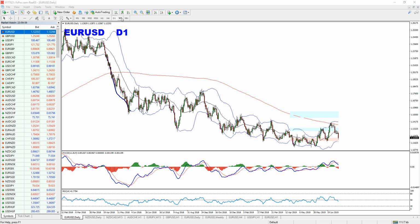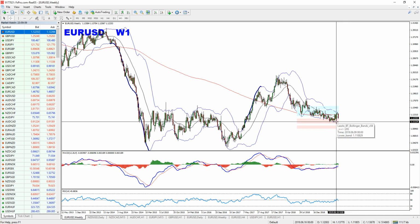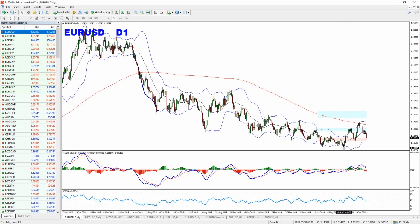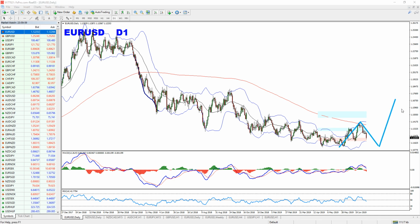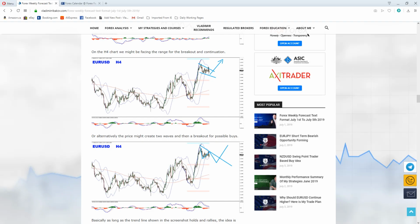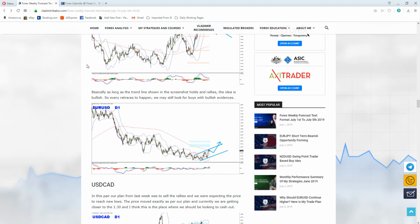Theoretically speaking, as the weekly holds the bottom, which is here, around the 111 zone, the idea is still for the buys, and the daily could still provide this or a ranging correction. But again, too many questions right now with the euro dollar. Don't force things to happen. Wait for them to happen.